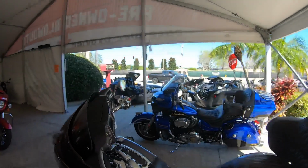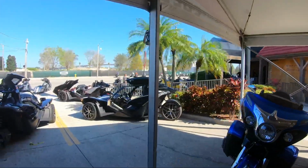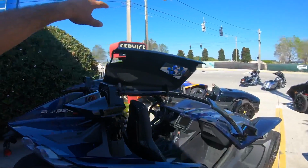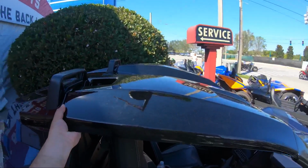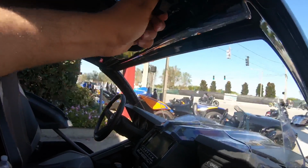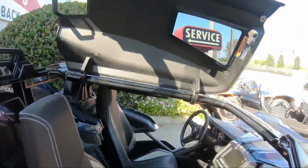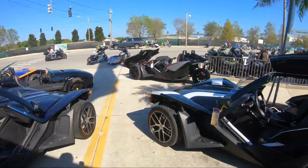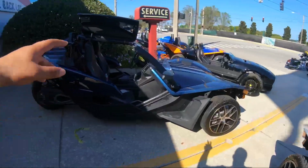Here we have more additional models from Indian. I like the way these Slingshots look with the roof. To me, having this almost defeats the whole purpose of riding this type of vehicle. So as you saw, it's gonna be over here. You let this go and it's gonna unlock. Same thing for the back. So you pull it up, there you have it. You have all your room. I'm trying to see if we find one that's auto drive so I can show you guys how it is inside. But it's basically the same thing.